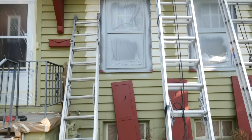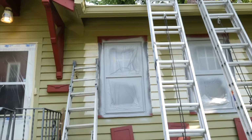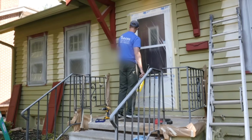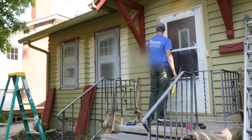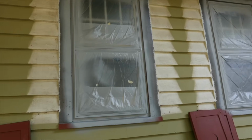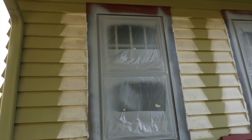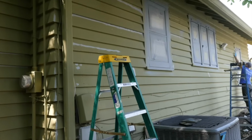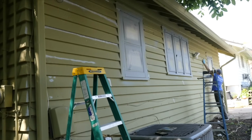The next thing we tackled was painting our house. When we bought the house, it was green, more like a lime green and red. It was like Christmas all year round. We wanted to make it clean, more modern looking, and so we chose to paint it white, Snowbound by Sherwin-Williams, the same color that we painted our garage in the very beginning.